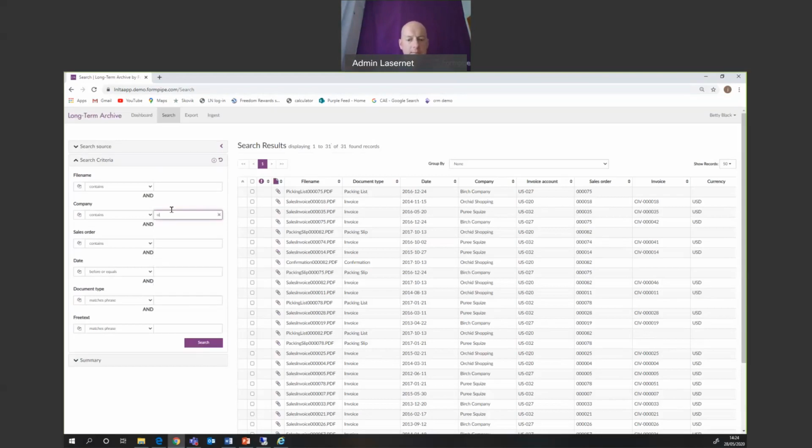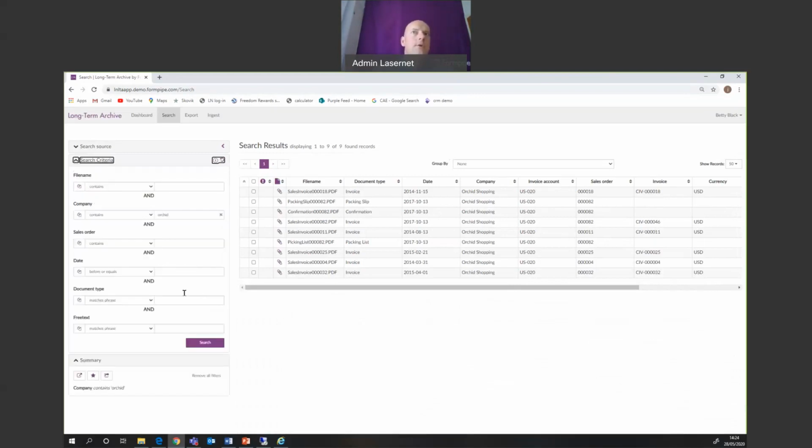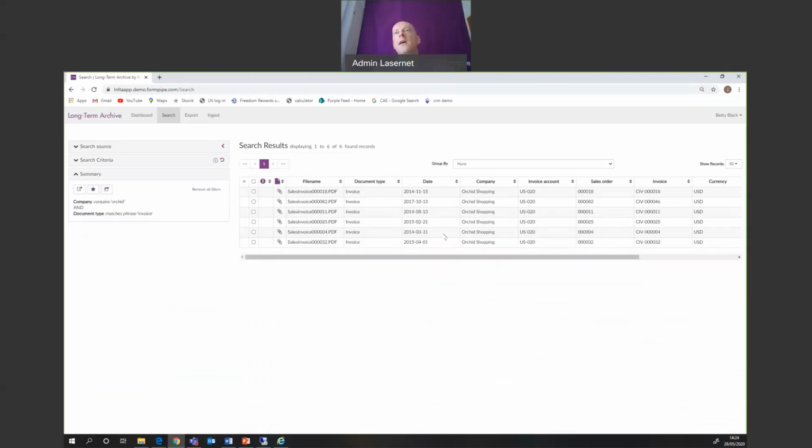Then with the tools that we've got within the product, we can narrow down the search, so we can look at only documents that are related to a company called Orchid, and we could go even more narrow on that and look at invoices only for the Orchid company. So immediately I'm trimming down my search using the search criteria which is inherent within the product to be able to get the document set that I require.